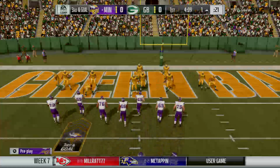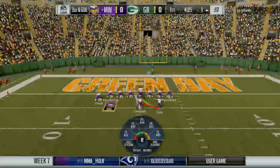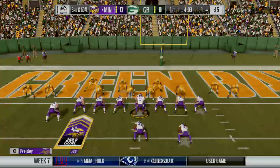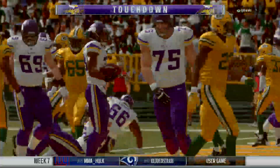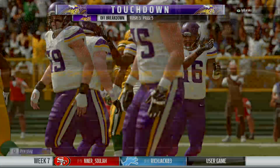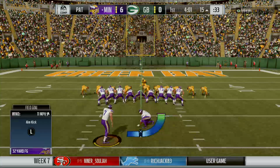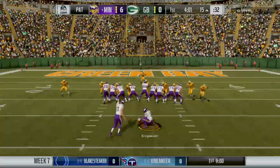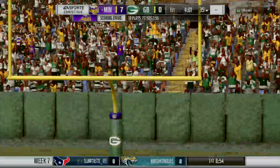Ninth play now, this long opening drive. Can they cash it in on 3rd and goal? They'll run for it with Cook. And he will fight his way into the end zone for a touchdown. A great effort there. His 2nd touchdown on the season. And the Vikings take the ball down the field and score on their opening drive. Extra point by 7-0 game.